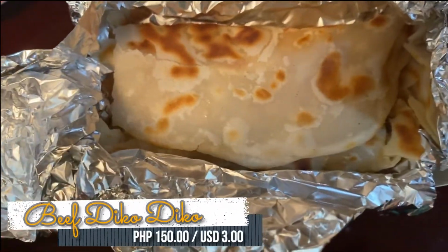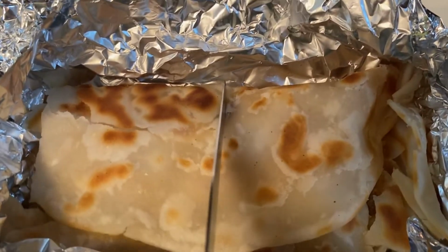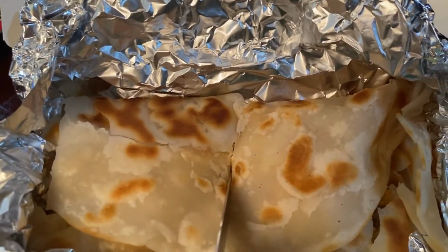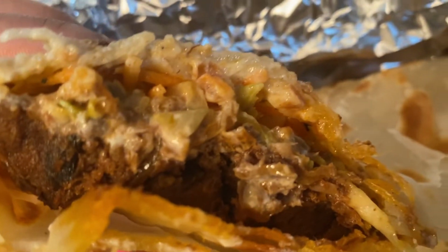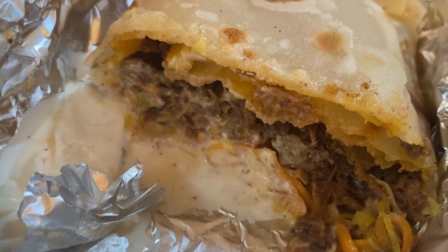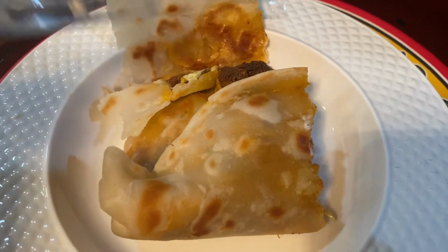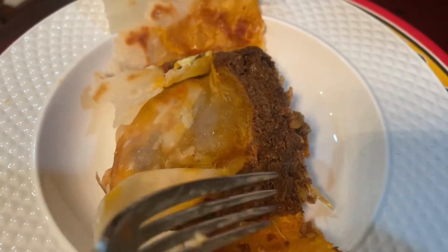Beef Diko Diko is a masala wrap served with garlic sauce. You can either eat it as your appetizer or a snack. Oh, look at that! The beef from this Diko Diko is very soft and juicy.